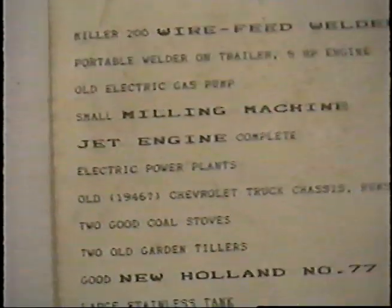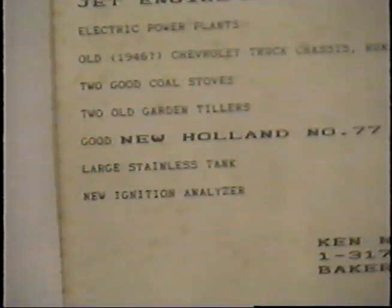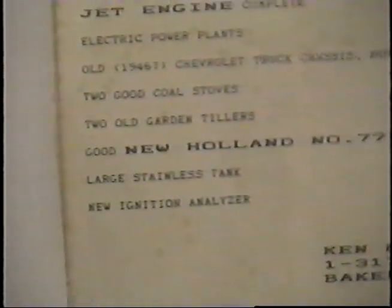That's about the end of the tour, I think. I think we're about there. We've just about hit it all, I believe. For sale list. Jet engine. Complete. I made that up for him. Did you? He must have sold that hay baler. And the wire feed welder. That's something the guy remembered.